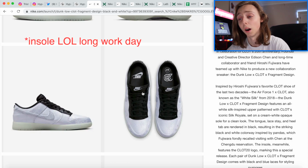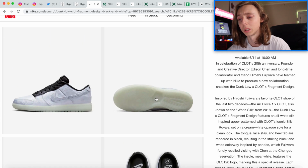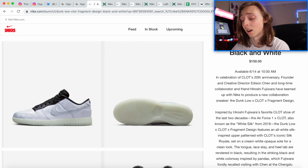I love the sole. Also, kind of how this black tongue tag hits with this sole design, because it's kind of just like a translucent see-through type thing. Let me get that picture up though.